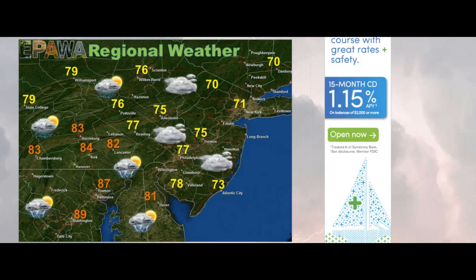And we're going to start off with a different direction than we normally take today. We're going to start off with the regional weather roundup, because I think this is a very good way to illustrate what we're talking about here with this frontal boundary. There's going to be a cold front, basically a backdoor cold front, that's going to push down to the southwest here today.